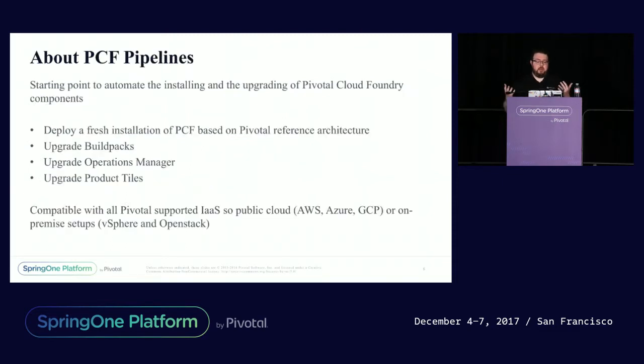So what is PCF Pipelines? It's a great starting point for installing and upgrading Pivotal Cloud Foundry. You can do the things that are listed up here. You can not only upgrade your product tiles, but you can upgrade build packs and your Ops Manager, and you can also install PCF from scratch using these pipelines.